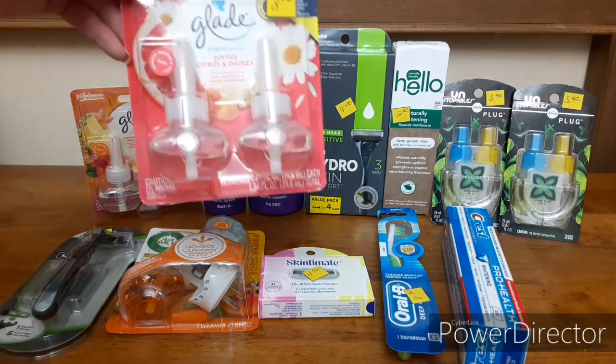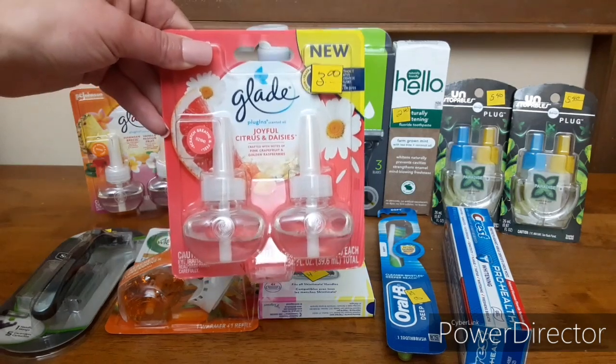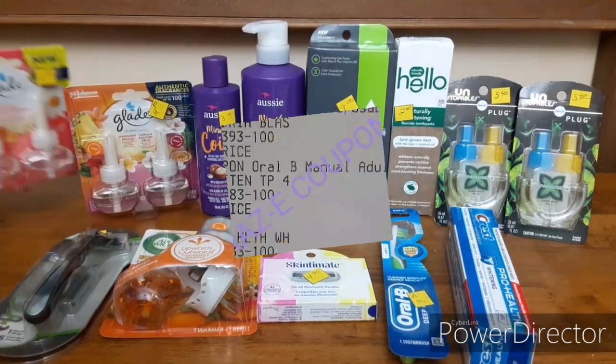And I found the Glade Joyful Citrus and Daisies. These are just $1.50. So with that 1-off-1 digital or the insert coupon, you're going to pay just 50 cents.